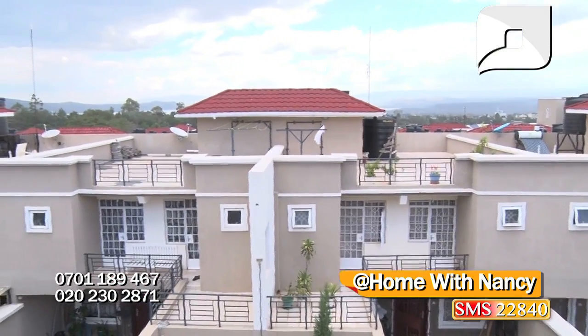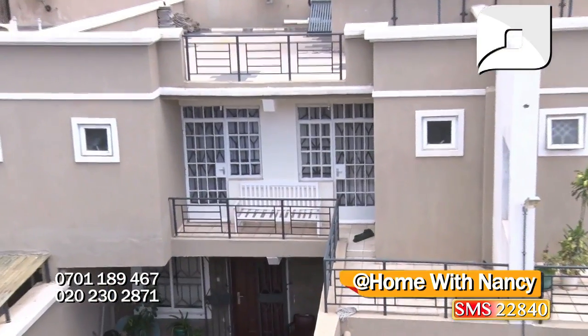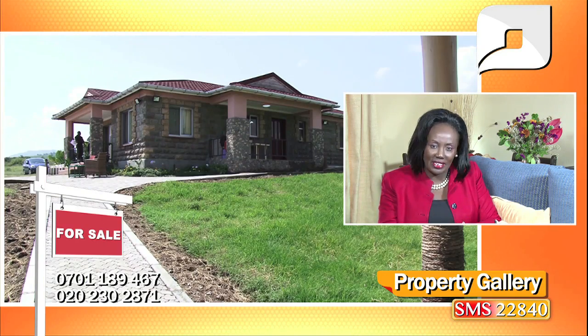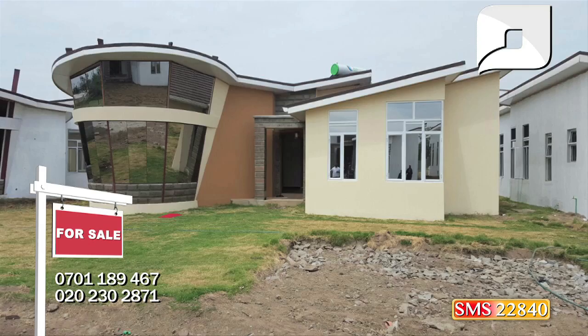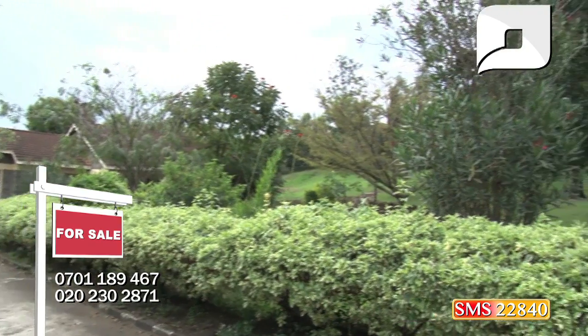We shift gears on our home ownership segment as we hear an inspiring renting experience. The property gallery highlights a selection of properties in every price range. Stay tuned for all this and much more. Your property search starts right here. Remember, there is something for everyone.